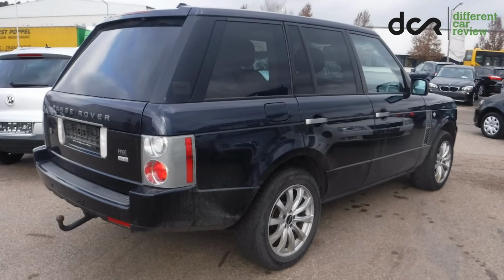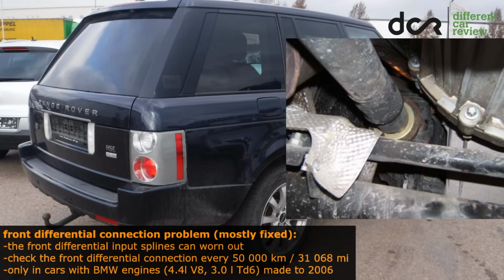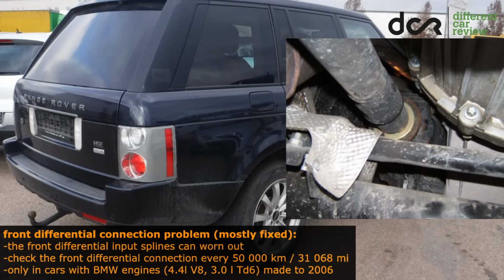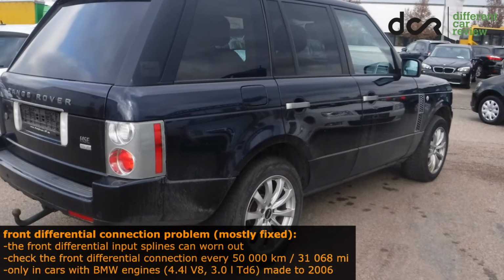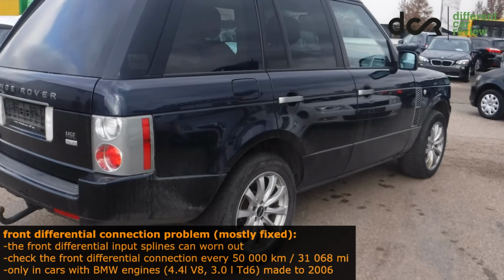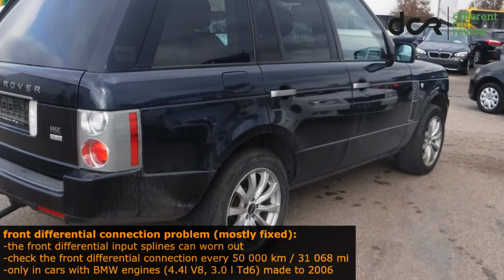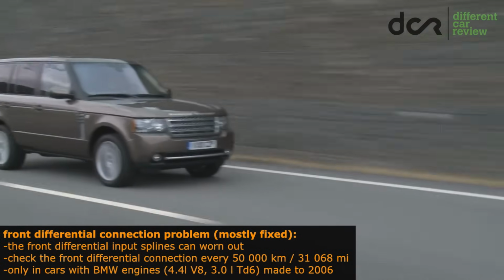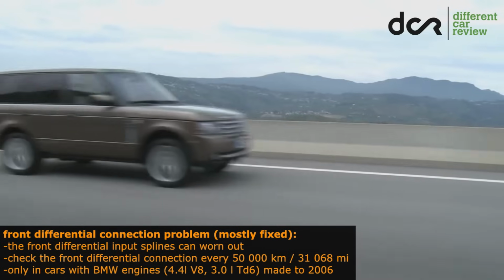There is also a known issue with the front differential connection, which can burn out pretty easily on pre-facelift cars made up to 2006. This issue basically causes the end of the drive, which means that the car stops and you can't move it anywhere. There was also a recall for this, so you would think that by now it should be sorted out. Well, not completely, because there are still cars which suffer from this problem.